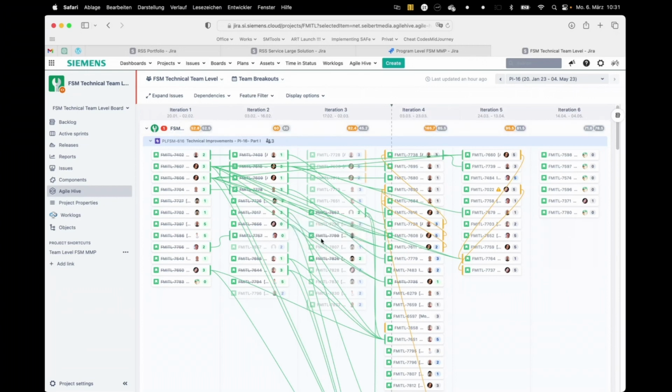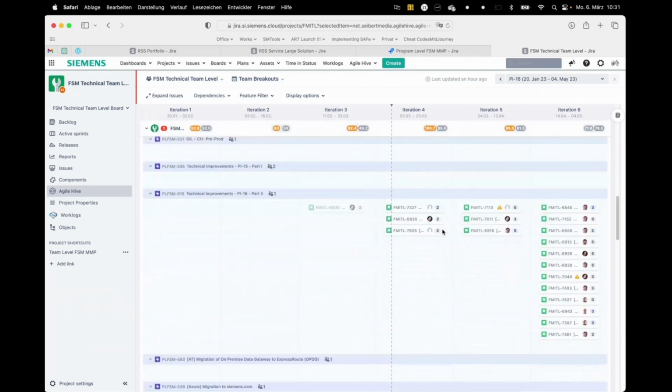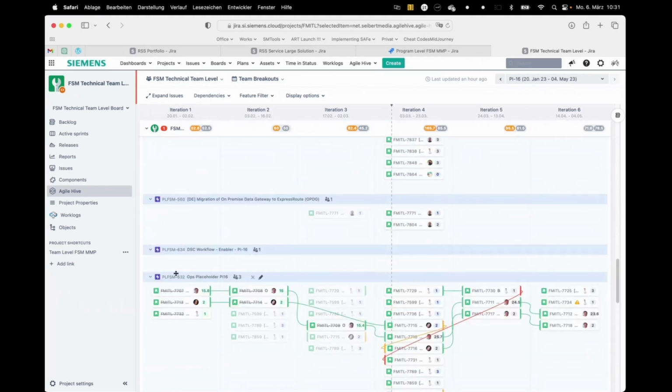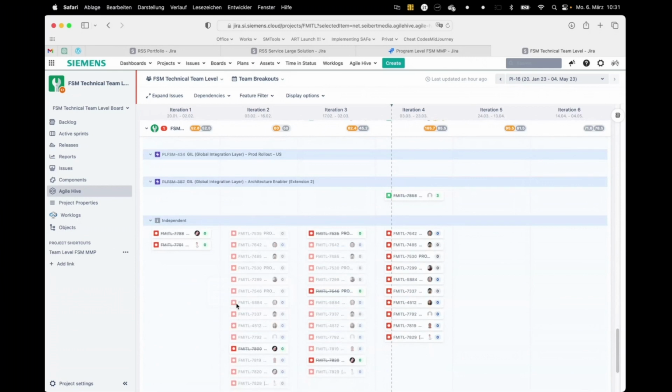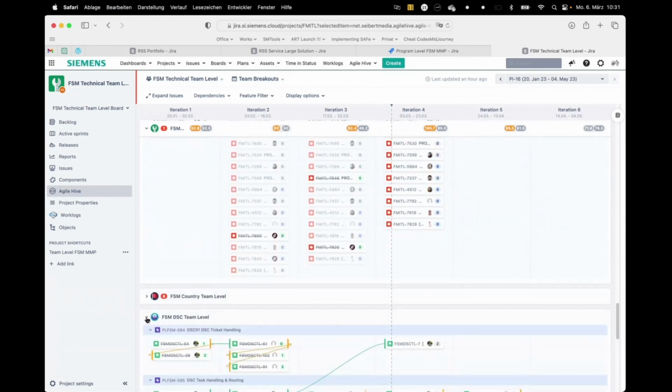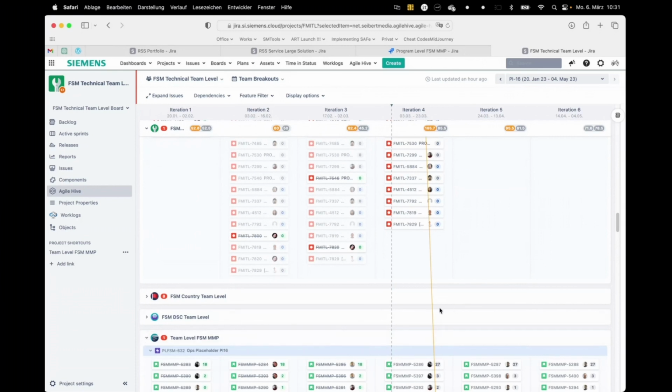Again, all the connections between the stories. And if I scroll down, here we see the features, by the way, with all the stories below. If I scroll down, I see the other teams. And if I open a team here, I also see if there are dependencies between the teams. More or less the same as before, but from the team perspective.